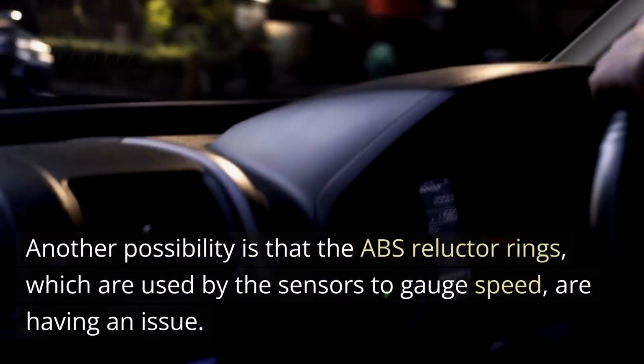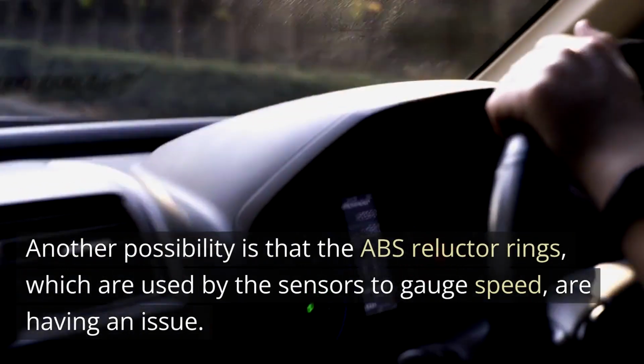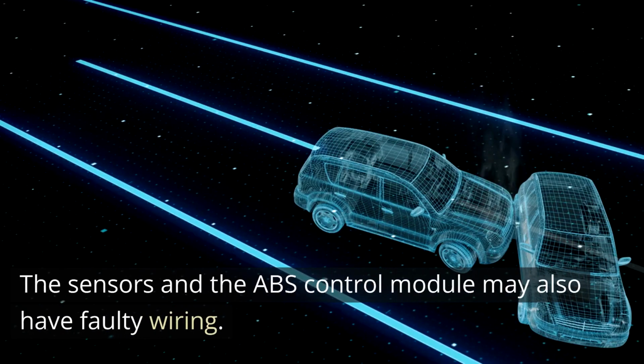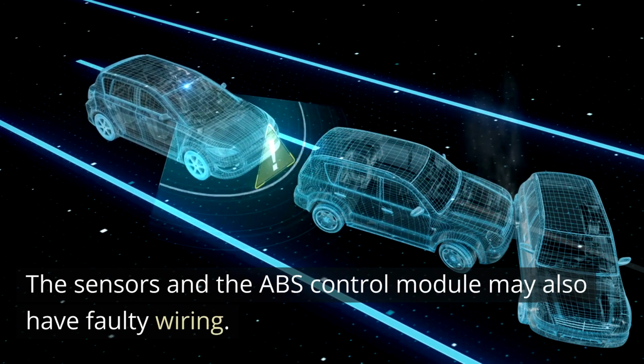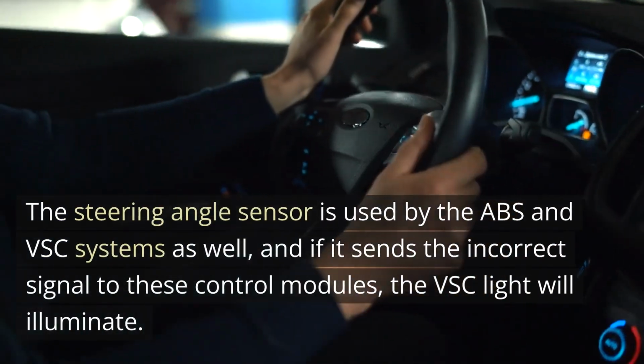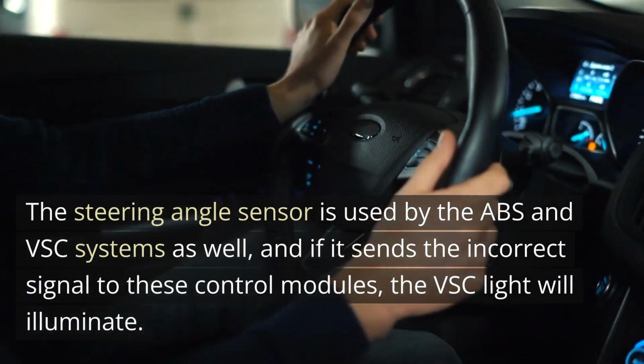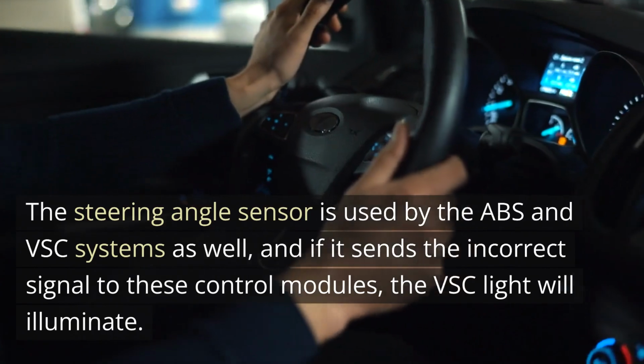Another possibility is that the ABS reluctor rings, which are used by the sensors to gauge speed, are having an issue. The sensors and the ABS control module may also have faulty wiring. The steering angle sensor is used by the ABS and VSC systems as well, and if it sends the incorrect signal to these control modules, the VSC light will illuminate.